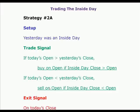That is quite a tradable strategy. Now let's refine this a little bit more. Once again, our setup is yesterday being an inside day. Open greater than yesterday's close. However, we're only going to take this trade if the inside bar is in the direction of our trade.